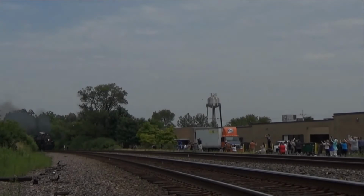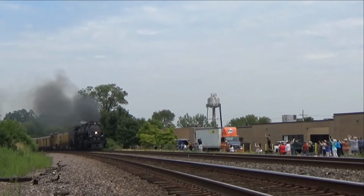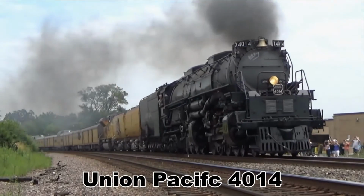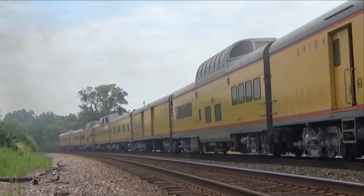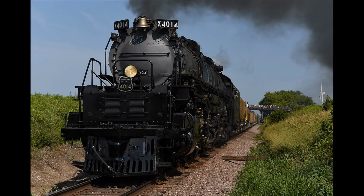Number three. Union Pacific 4014. Okay, this one, I'm sure someone out there is probably asking why this is at number 3 and not number 1. Well, that's because the next two engines hold a special place in my heart.